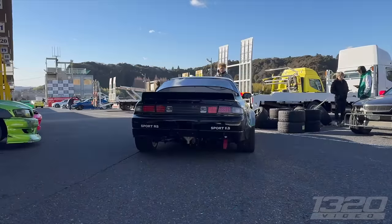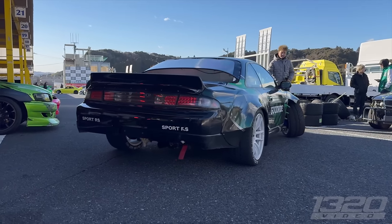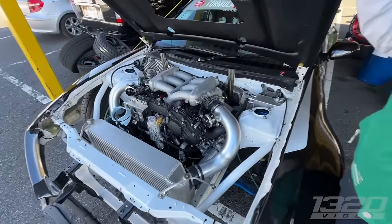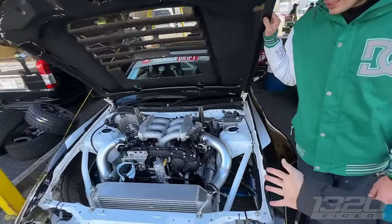So I understand there's a little bit of an interesting engine in this S14 over here. We were following it earlier. At first glance, the back end kind of looks like an old Camaro. Of course, we're not going to see that here. But look at what's under the hood of this. What in the... R35 VR engine in it. That's nuts, and it looks so good in here.